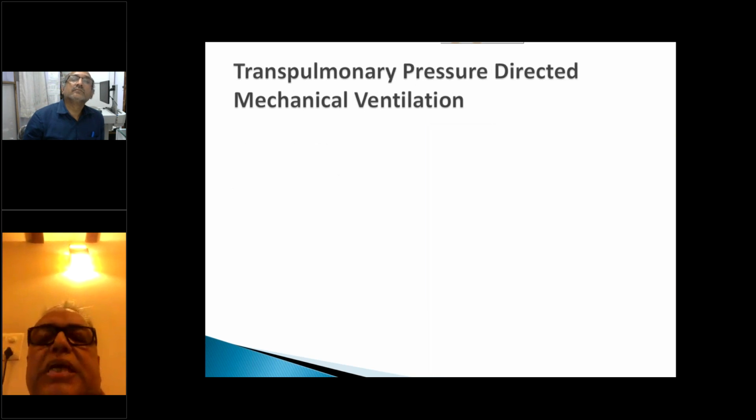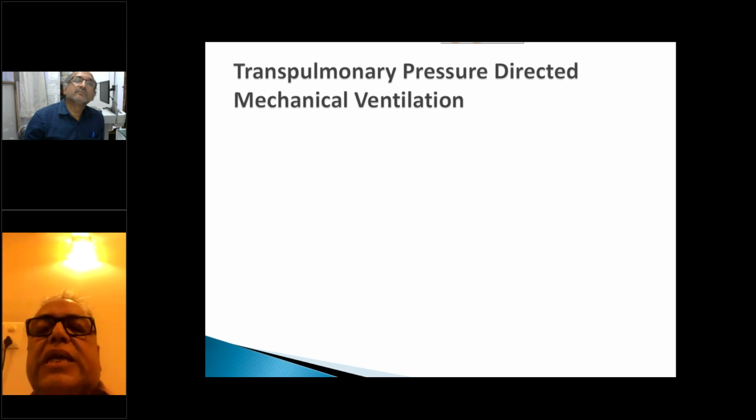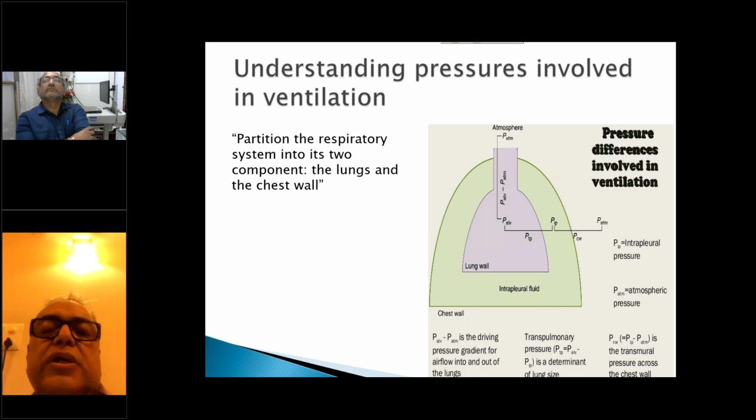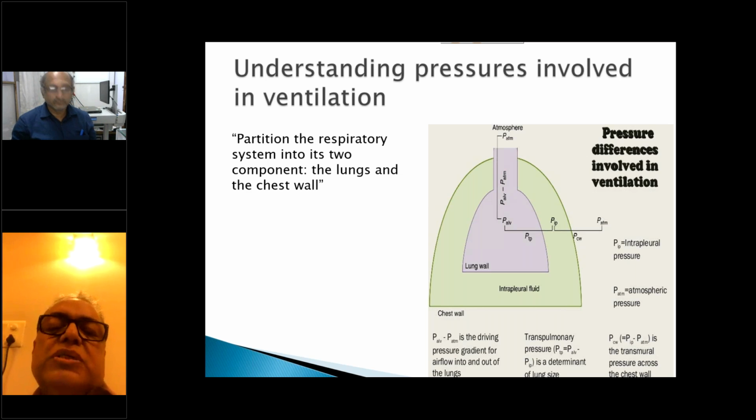Transpulmonary pressure directed ventilation. Again, it is not a mode, it is a technique of recruitment. Very briefly, in transpulmonary directed mechanical ventilation, we are not only concerned about the alveolar compliance or the lung compliance, we are also concerned about the chest compliance. Remember, most critical patients have a lot of fluid retention or increased abdominal pressures, and this will reduce the chest compliance. Whenever we are titrating PEEP in the conventional method, we are ignoring the chest compliance. So in obese patients, with increased abdominal pressure, fluid retention, third spacing, or dengue patients, it is important not to ignore the chest compliance.